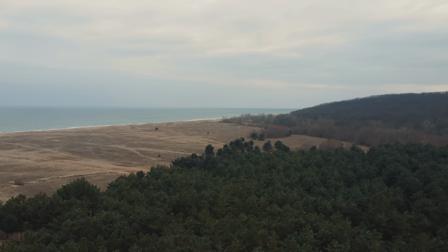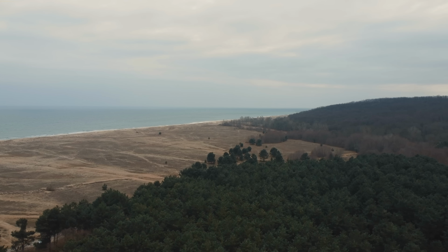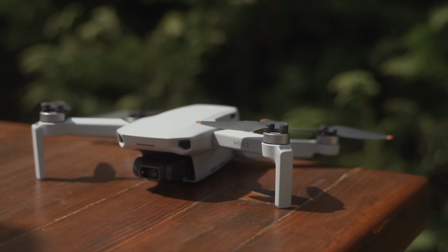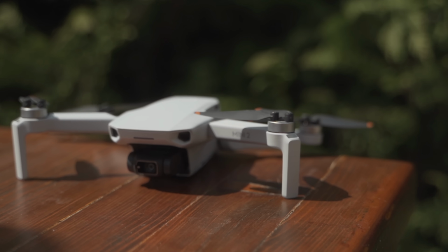Don't get me wrong, this drone is not a complete powerhouse that will sustain all sorts of winds, but for the most part, it is a massive improvement compared to the previous model. Another thing which I quite like is the improved design of the propellers, and because of that, the drone is also a lot more quiet, which is always a positive thing for me, and I do enjoy it a hell of a lot more.